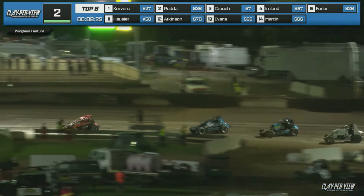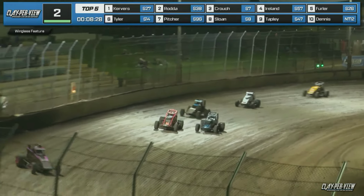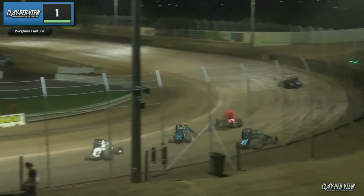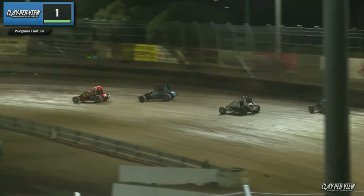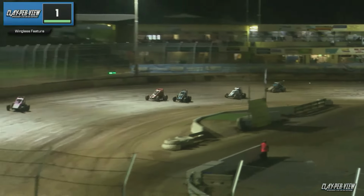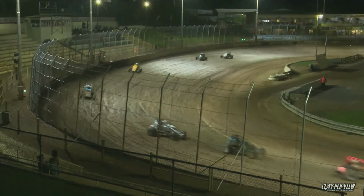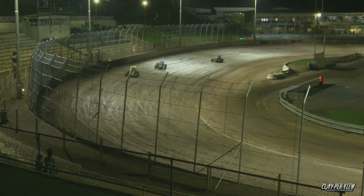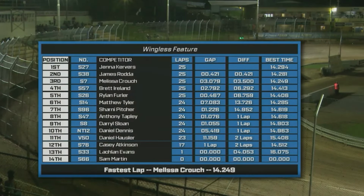Rodder now to the inside of Sloan. This could be James Rodder's big opportunity, but the laps are counting down, the white flag's on display. Curvers gets bottled up. Is this an opportunity for Rodder? They get back on the gas on the back chute. Pitcher up ahead of Curvers. Curvers not sure which way to go. The young lady's going to hang on and take a feature race win here at Murray Machining and Sheds Murray Bridge Speedway. What a performance. James Rodder gets in for second. Third place to Melissa Crouch in the 7.